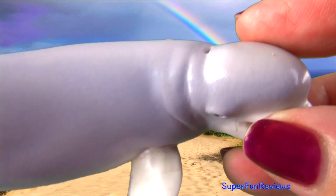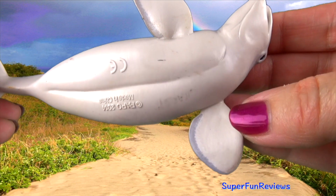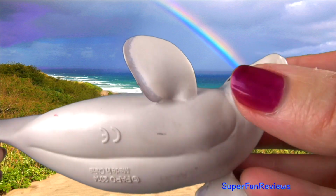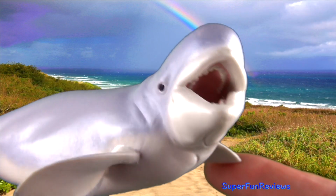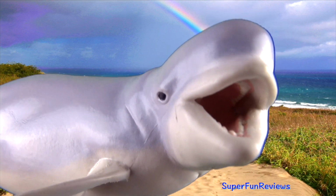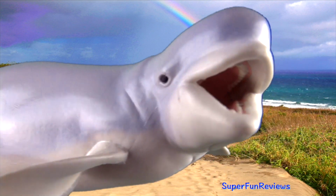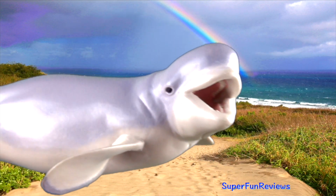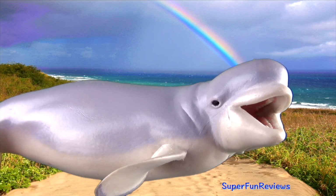Beluga feed on fish, crustaceans and worms. The whale is related to the tusked unicorn whale, known as the narwhal. The beluga has a flexible neck that enables it to turn its head in all directions. Belugas generally live in small groups called pods. They are social animals and communicate using clicks, whistles and other sounds. They can also mimic a variety of other sounds.